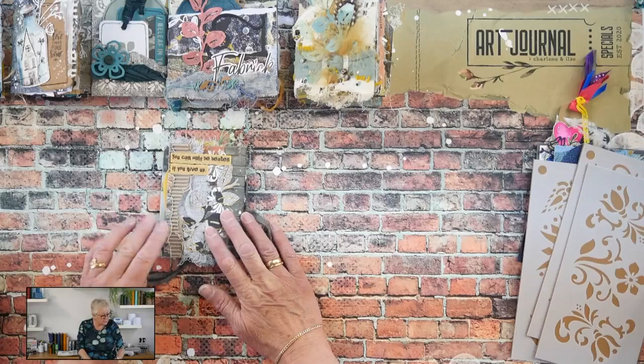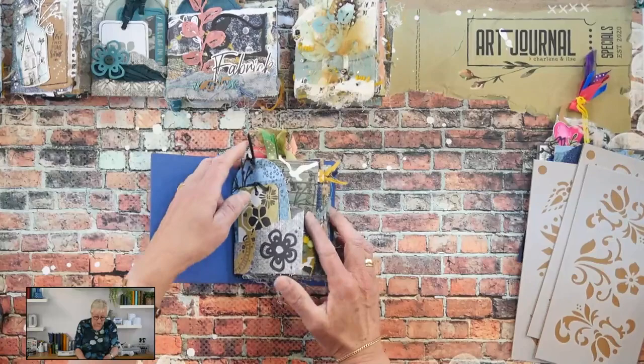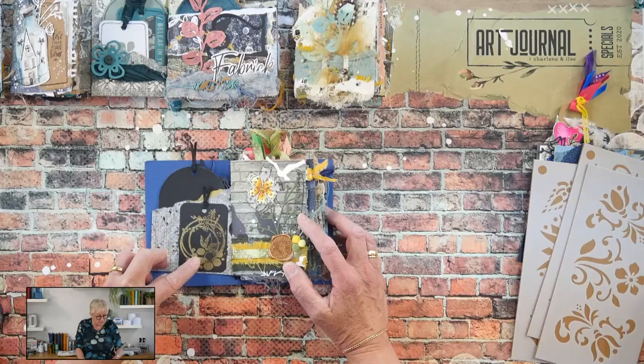Okay, now last but not least, this is kind of a thing from all different design team members, because all the pages I got. You see a diversity of styles in here. So the pockets. Here, like a seal. You see how beautiful that is, that stamp with gold embossing powder?